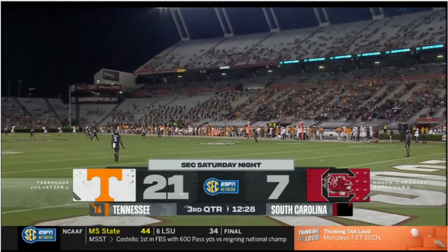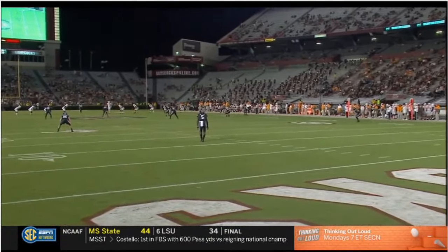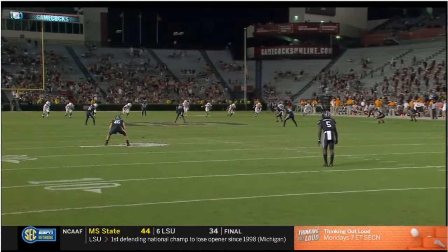Tennessee, what a drive that was to come out of the half. 21-7, Vols ranked 16th in the country with this current 6-game winning streak. Up 2 touchdowns on the Gamecocks.